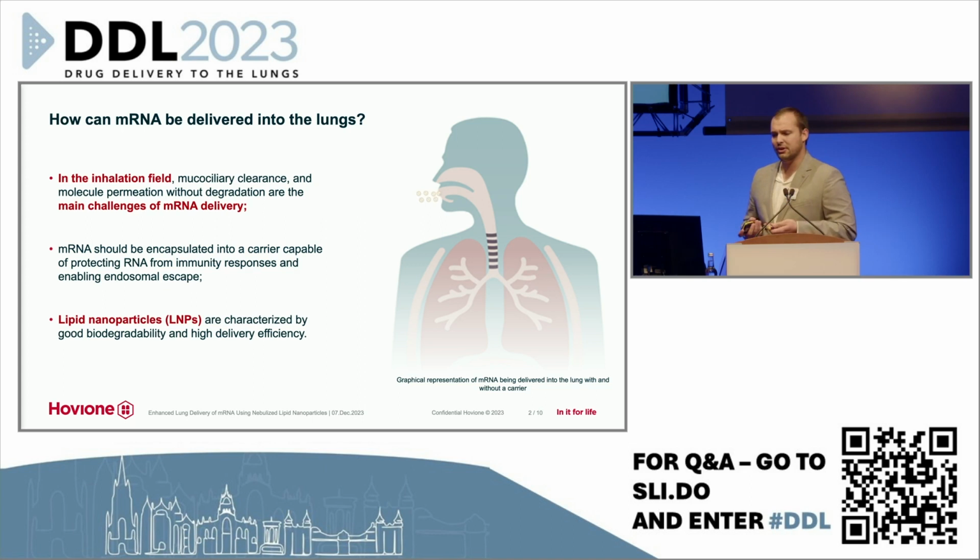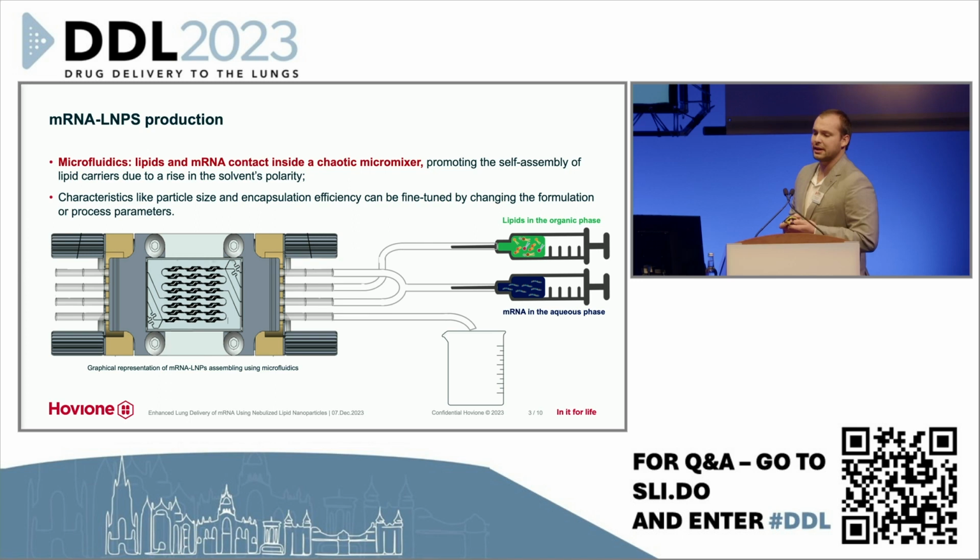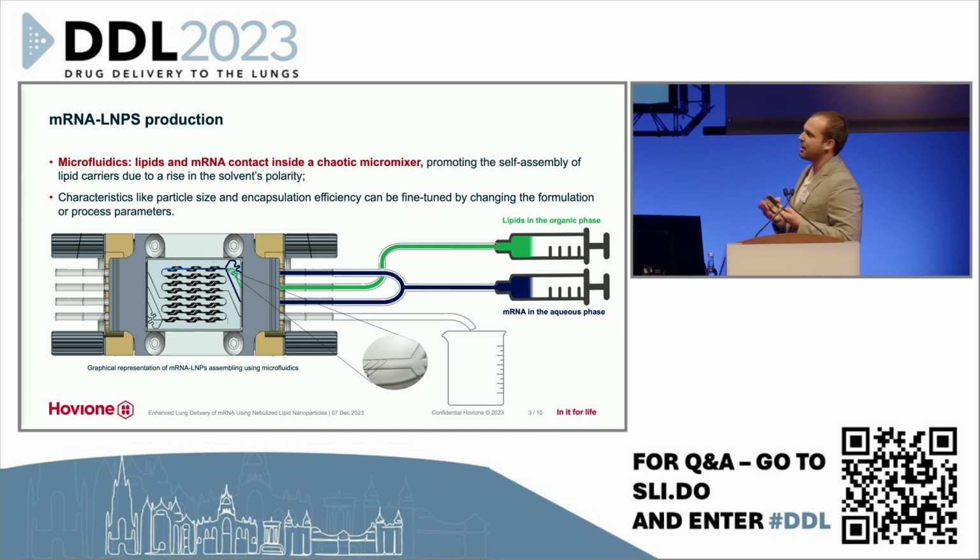We decided to use these particles because they can encapsulate our mRNA while maintaining the particle stability, and they have good biodegradability. Of the several technologies already available, the majority are based on the ethanol injection method, from the jet impingers used by Pfizer, to membrane emulsification, or microfluidics. We decided to use microfluidics, where we use a setup close to the one in the image, where our two phases, an organic phase containing lipids and an aqueous phase containing mRNA, were placed into a micromixer chip. When the two solutions were mixed, due to the rise in the solvent polarity, our LNPs were produced.